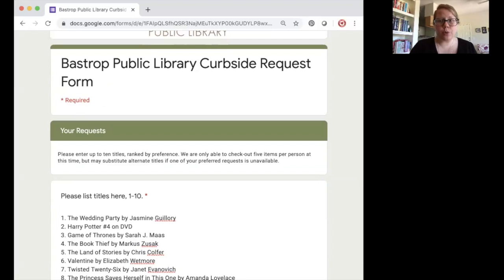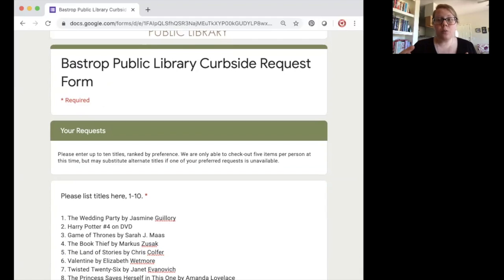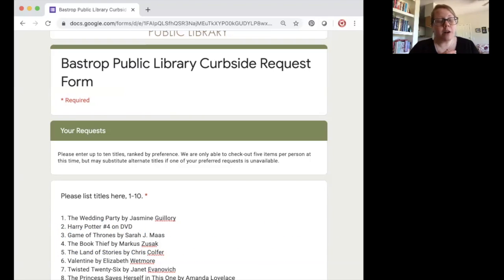Always make sure to cross-reference with our card catalog so that you can be sure that we actually have that title. If you find something when you're searching online that we don't have, put in a purchase request available on our website. Maybe we'll purchase that title. We can also do purchase requests for Libby ebooks or e-audiobooks if you are more interested in that format.